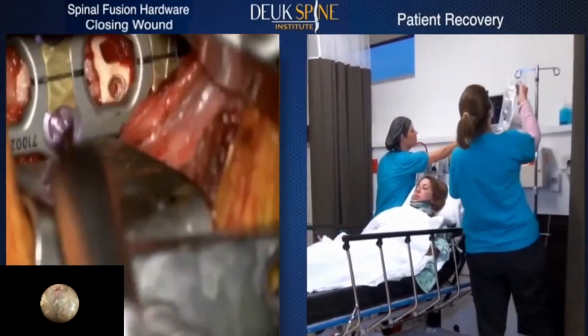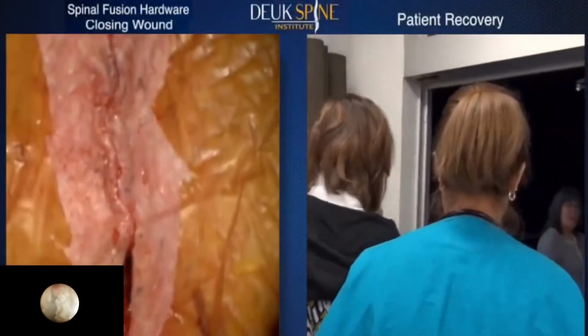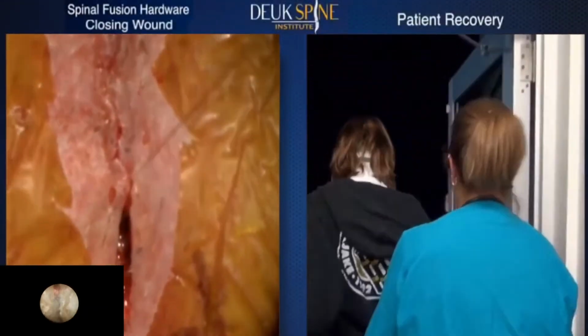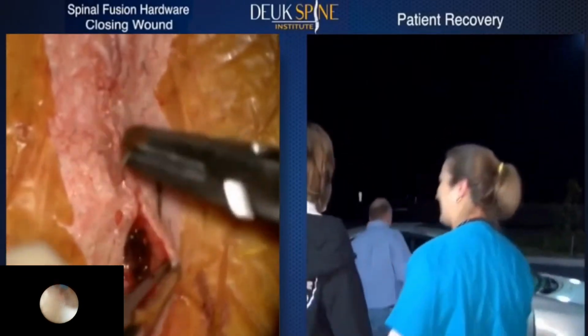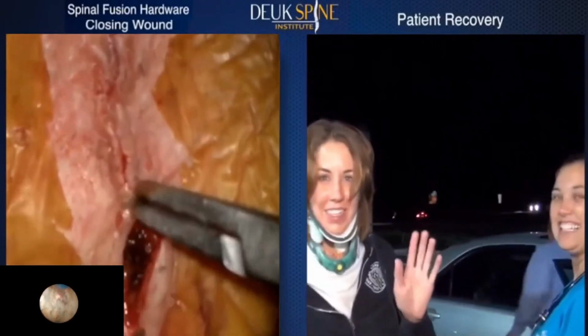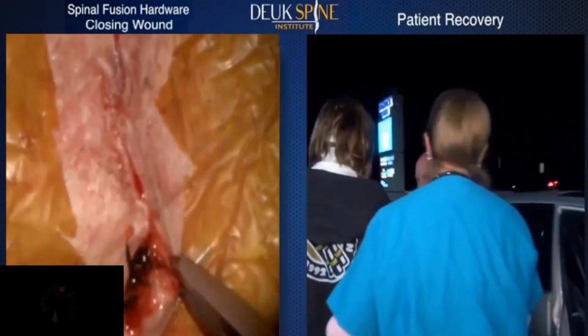Meanwhile, bone graft material is placed throughout the fusion surgery site. These morselized pieces of bone will eventually grow together to help promote the fusion process. The Deuk laser disc repair patient is soon back home, enjoying life, with a very fast recovery, allowing normal activities without pain.